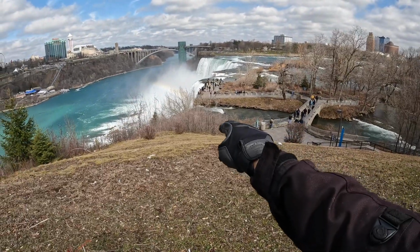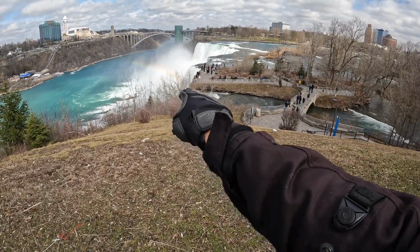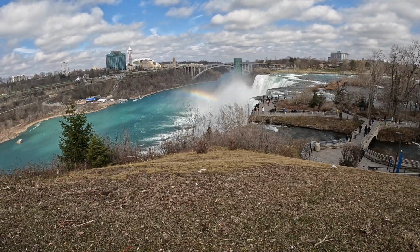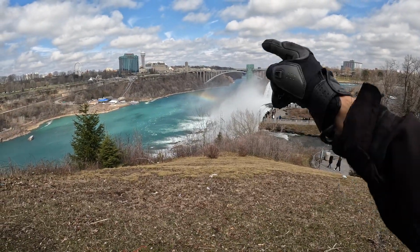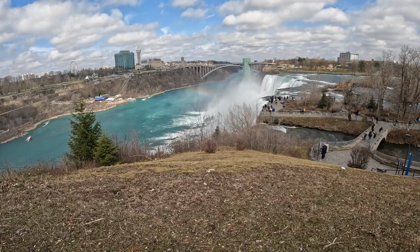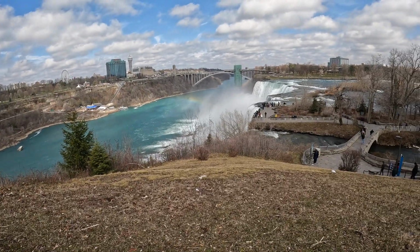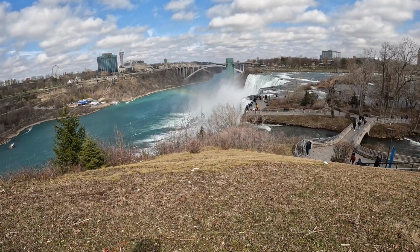Bridal Veil Falls is that small channel right there going off the cliff, off the gorge. Then there's Luna Island there, and then there's the American Falls there. And it appears to me that the camera's pointing right towards that rainbow, just below, between the Rainbow Bridge and this body of land. If you look right there, you should be able to see a rainbow. I hope you can. Until I edit these videos, I never really know what you're seeing. The other thing is, I don't have an ND filter on today, and I'm not really sure I understand ND filters yet, but that might affect how all of this plays out.